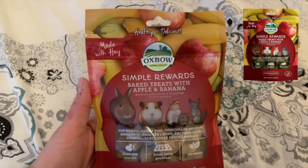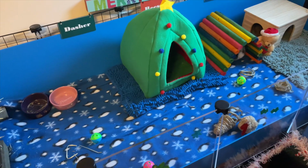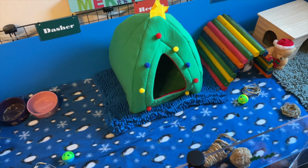And last, I never bought them these treats before, and they are Oxbow, so we're gonna try them out. So basically, I set up a pen outside of the cage so they can have some floor time and exploring the new things. So yeah, let's get started.